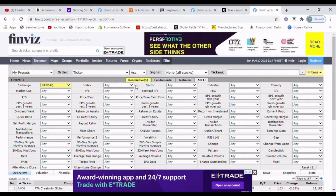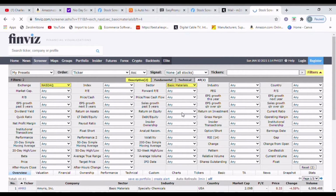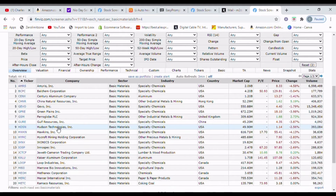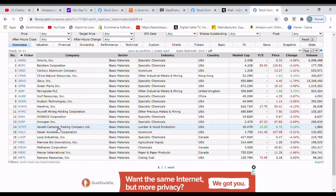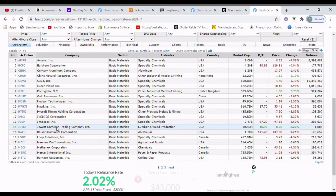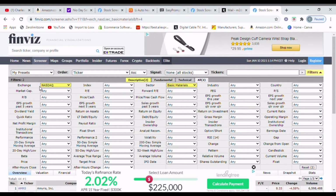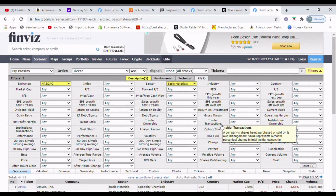And you can filter that even further by saying, okay, you only want stocks that are traded on the Nasdaq, but are also part of the basic materials sector. So when you do that, it now boils down to 44. So this becomes a little bit more manageable list to look through if you're looking for stocks that trade in the Nasdaq and that fall under the basic materials sector.